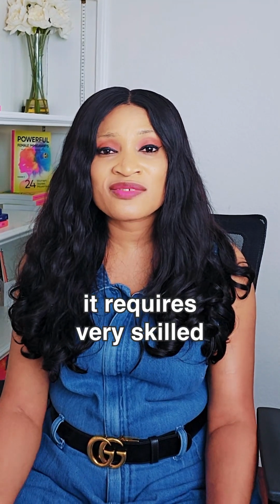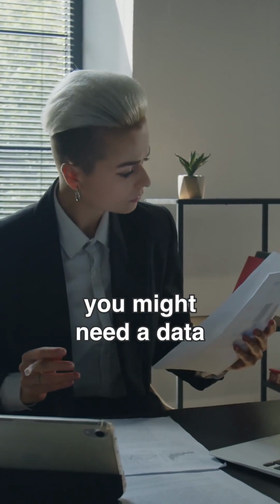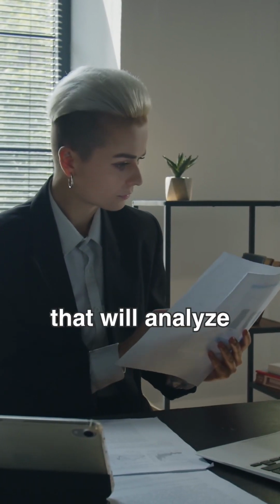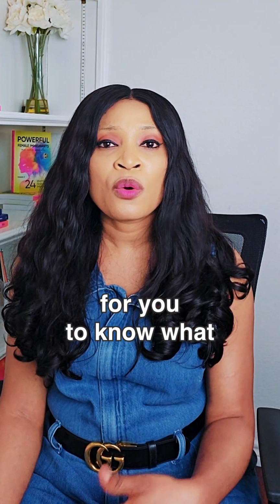Aside from that, it requires a very skilled person to do. So for something like that, you might need a data analytics person on your team that will analyze the implication of the information it's gathering for you, to know what next to do.